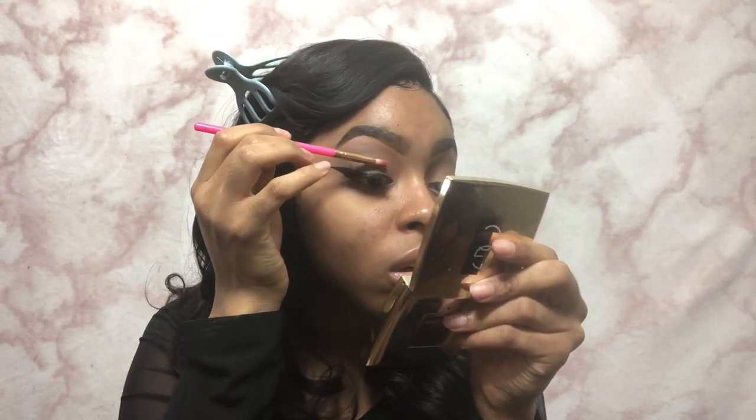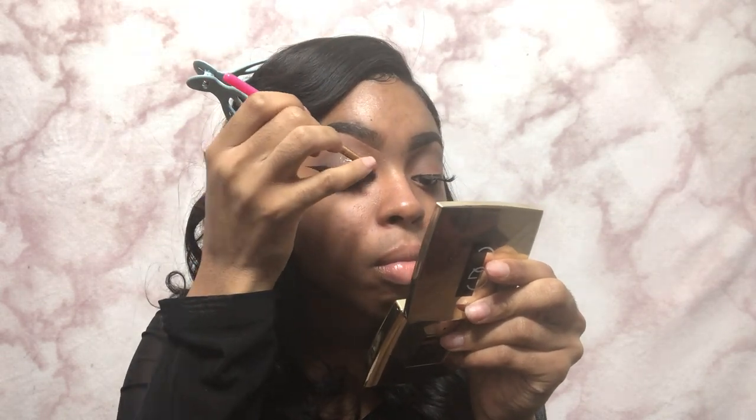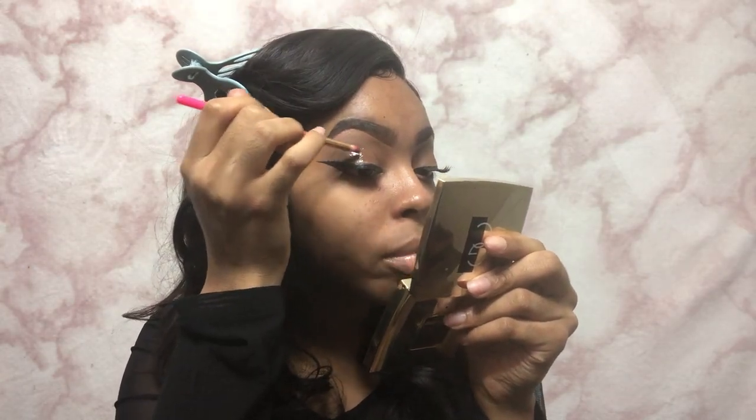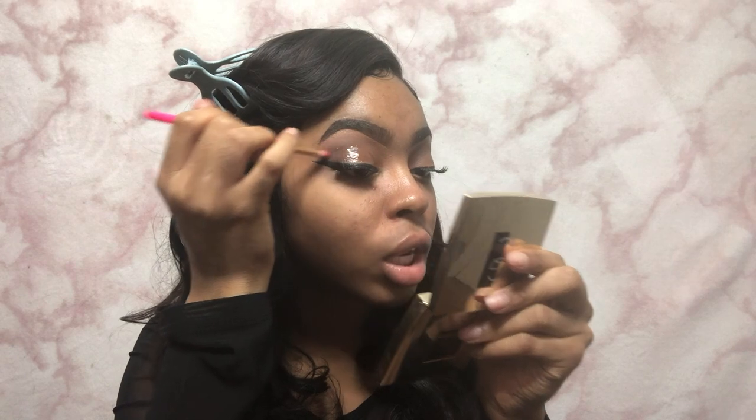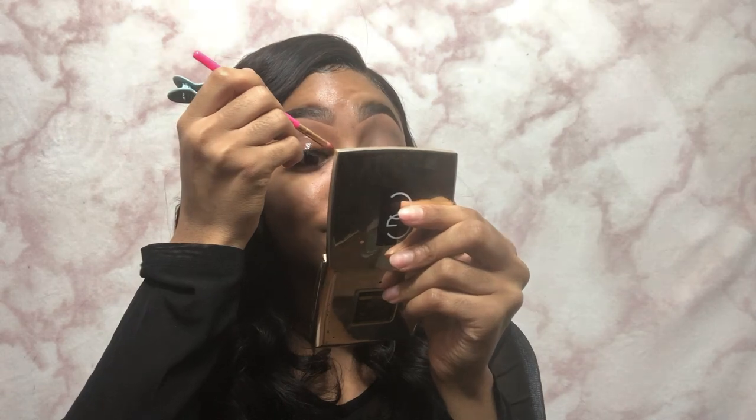So we're going to put it everywhere except for where our liner is. And then try to blend it out. My hair keeps getting in the way. Move, motherfucker. I probably should have done this before I put lashes on because it's a little difficult to see. But y'all, this is easy to do.